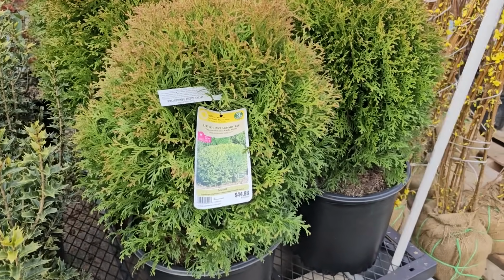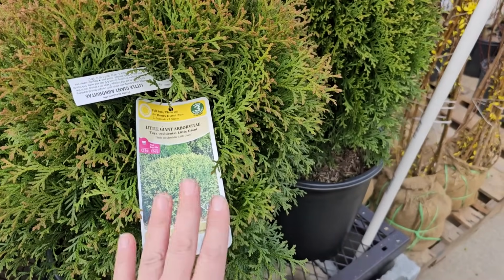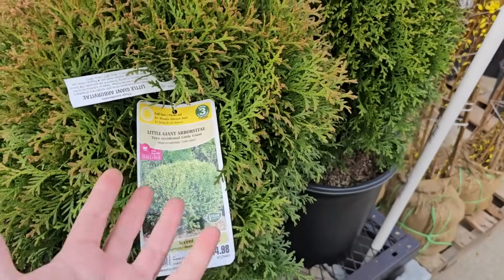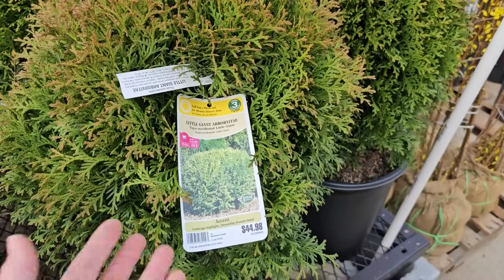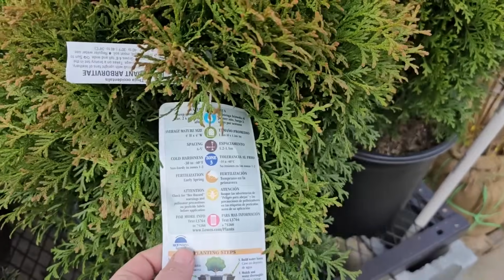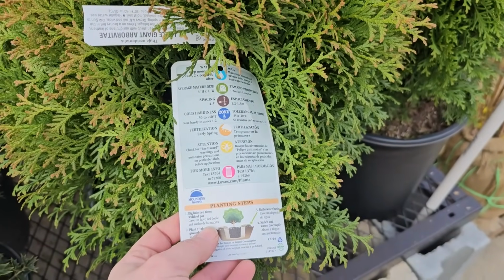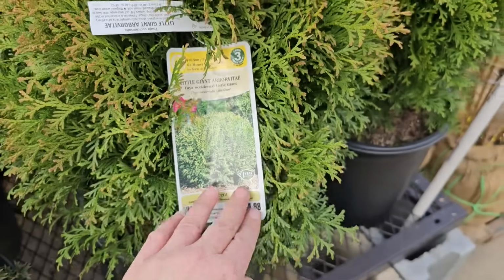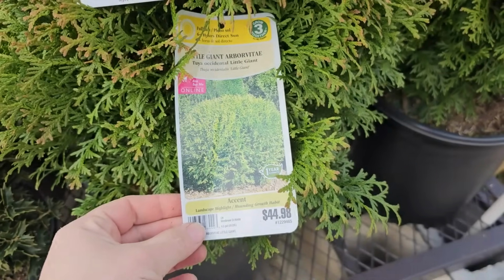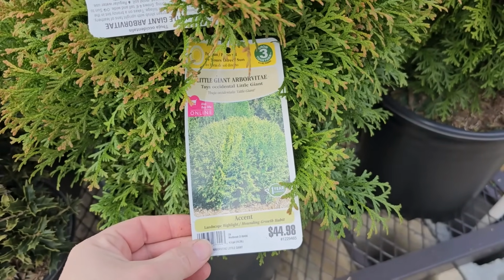This is the Little Giant Arborvitae. And this variety, I have a friend who has some in her garden, and she says that they are deer resistant for her, which would make sense if the Little Giant is related to the Green Giant, because the Green Giant is an arborvitae that is deer resistant. These like full sun, and they get to be 4 feet in height and 4 feet in width, and they're hardy down to a zone 3 or down to negative 30 degrees Fahrenheit. Now, these are some pretty large containers. Let's see how much they are. Okay, they look to be a 3-gallon container for $44.98.